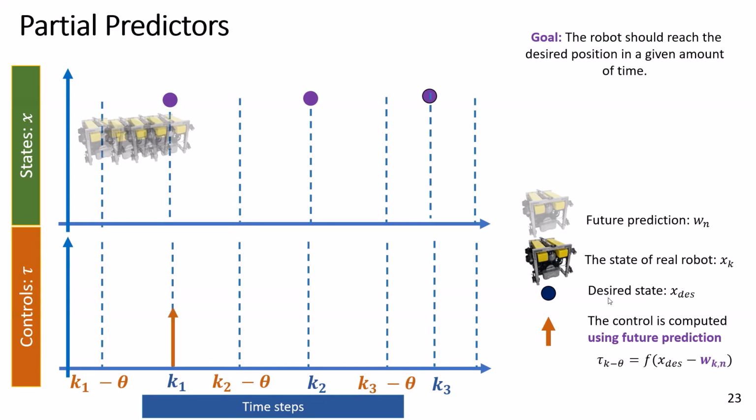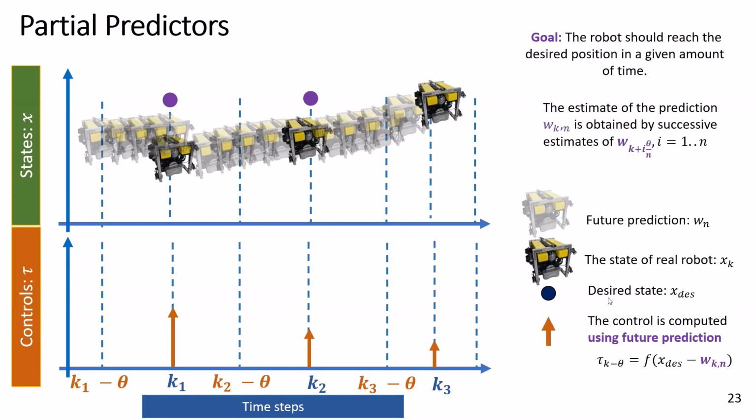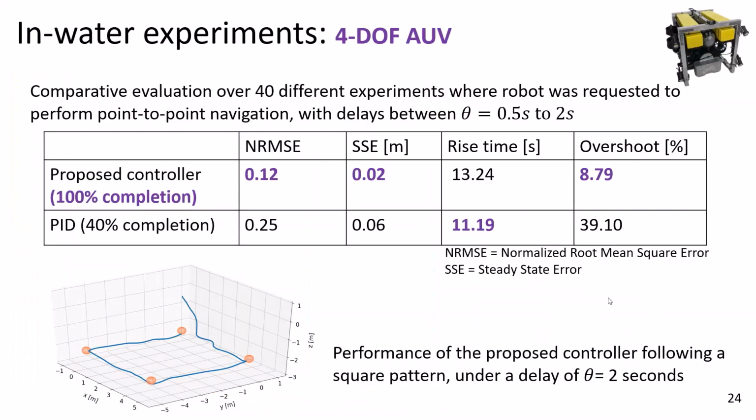and use those predictions in order to compute the input. And then we are actually applying, right, on the real robot. So again, we do this at every single step. We do small predictions in the future of where the robot is going to be, and then we are applying. And by doing this, what we manage to do is avoid those oscillations in the behavior and manage to make the robot reach where it's supposed to be.